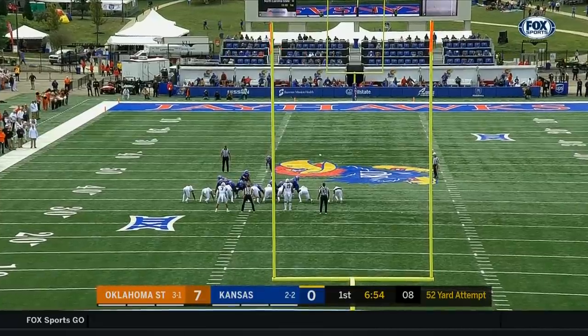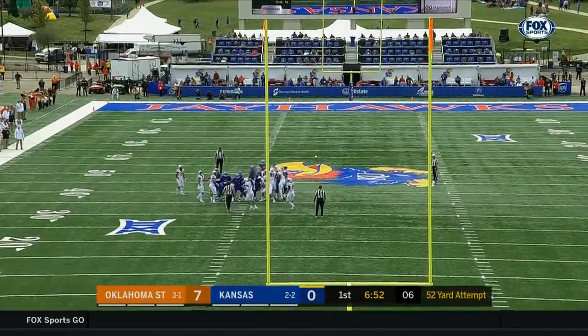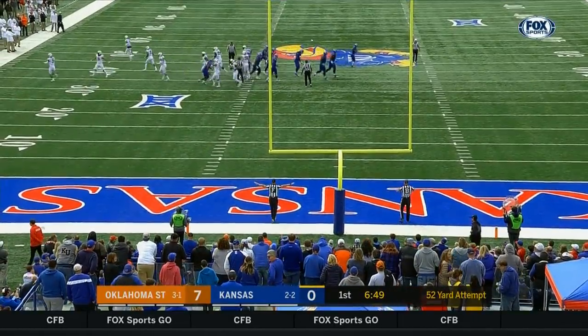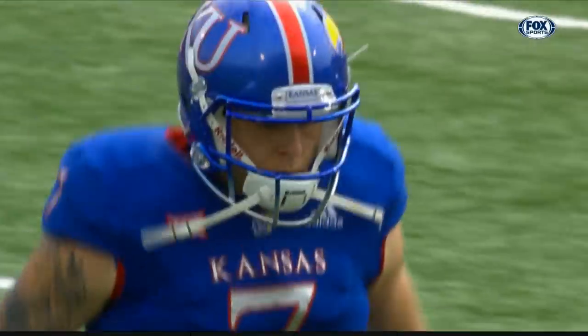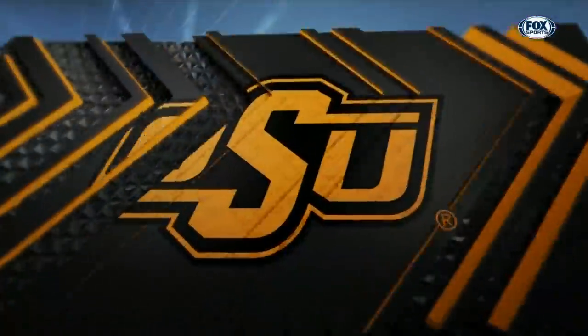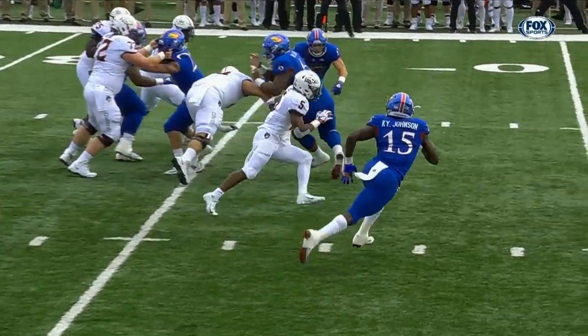Just over 8 minutes into the game, Kansas trying to get on the board. Rui's got the leg. Will he have the accuracy? It's just outside the upright on the right side. No good. Just off target for the senior kicker, Gabriel Rui.